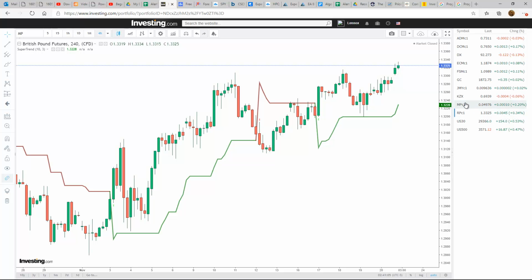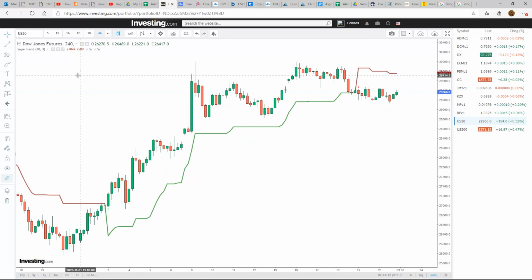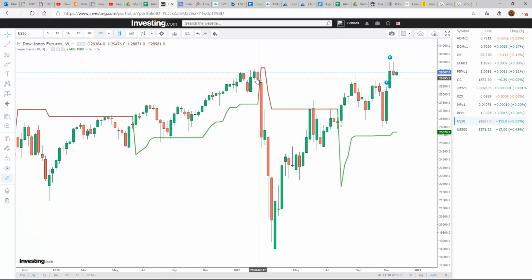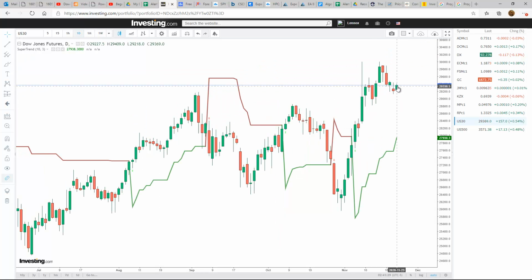All right, let's take a look at the US 30, the Dow Jones Industrial. Right now we're again at a resistance, a lot of resistance here this week, and looking to push through to the upside. You can see that we still have some moves to go. However, we could pull back a little bit first. That's totally possible for a pullback in the short term before we continue.